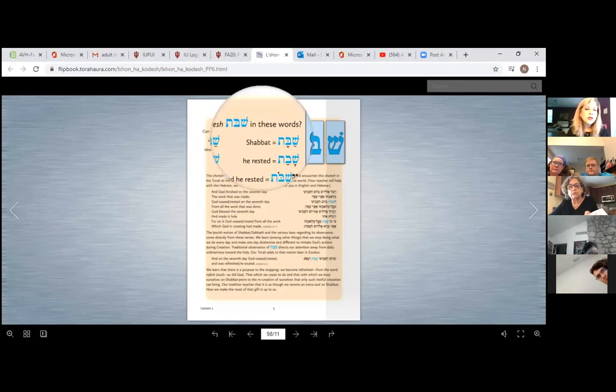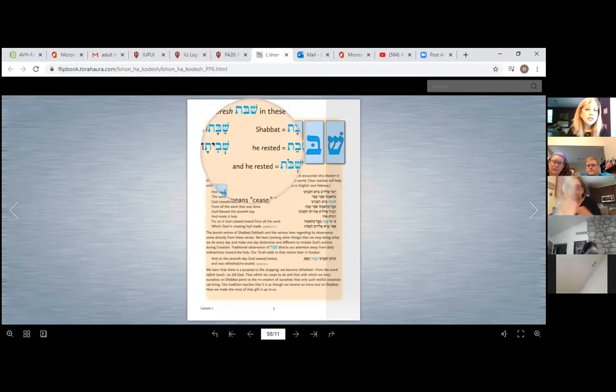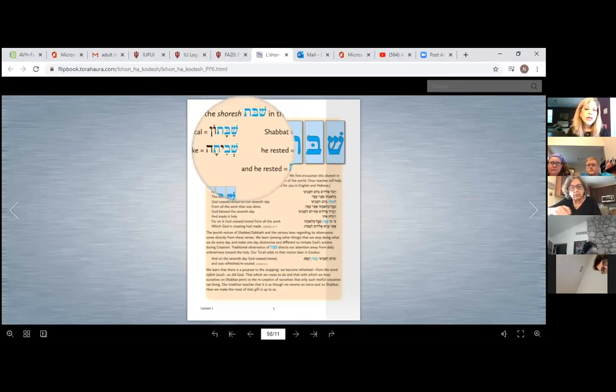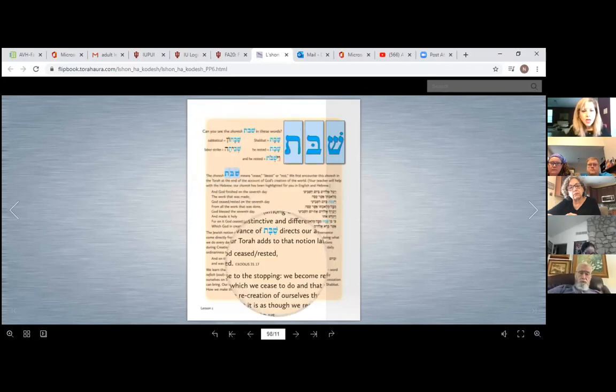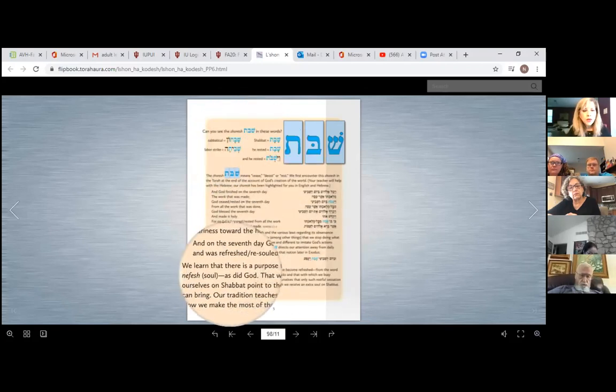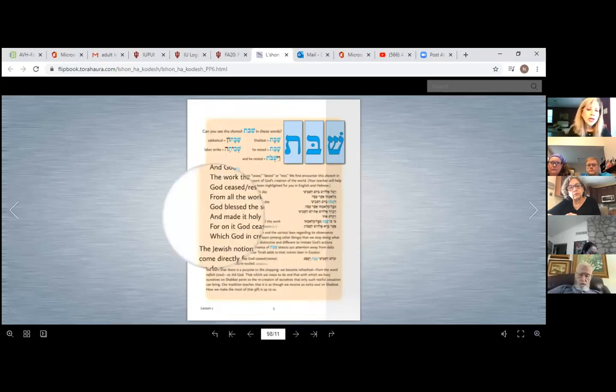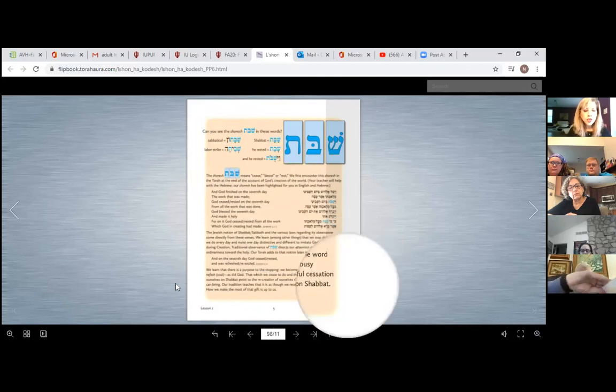I don't expect you to be able to read all of these yet because we haven't learned all the letters and the vowels here. But you can see how, if you understand the root, you have more understanding of more words in Hebrew. So obviously we learn that there is a purpose to the stopping and we become refreshed. So I encourage you to read this about Shabbat.